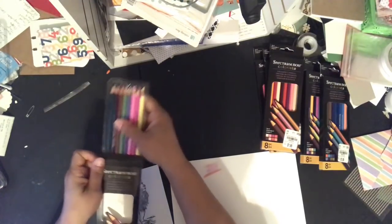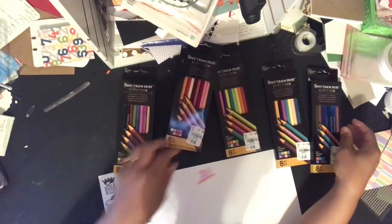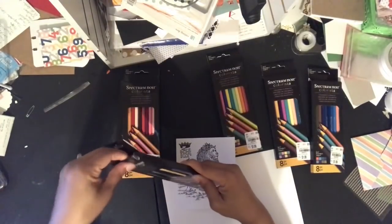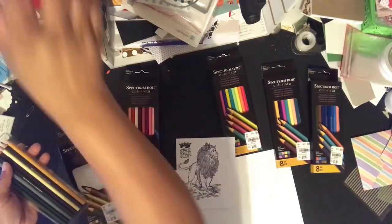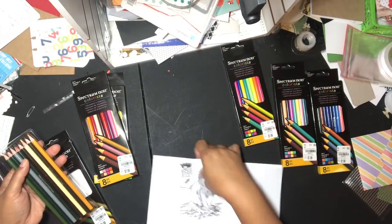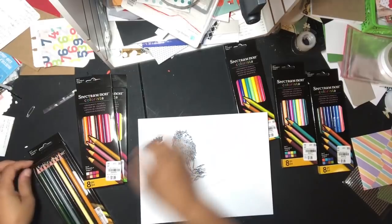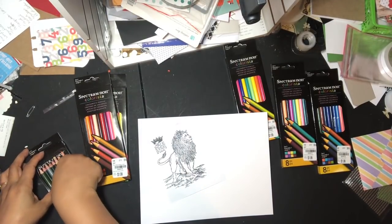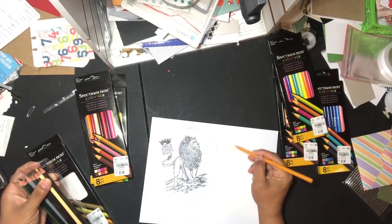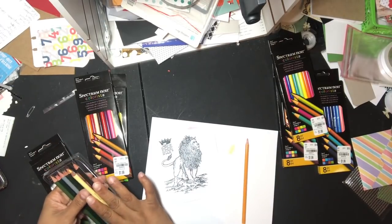And like I said, these are an 8-pack. I was going to look at one color set, maybe to color this lion. This is a Sampinda stamp. I'm trying to put the light on. Like I said, it might be too bright. I don't know if these are going to be the right colors either. Let me just see, because this is kind of orange. Well, I think I can use it for the lion skin. Okay, I think we'll try these colors.